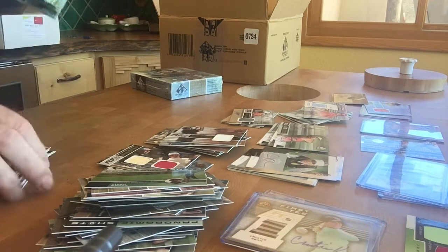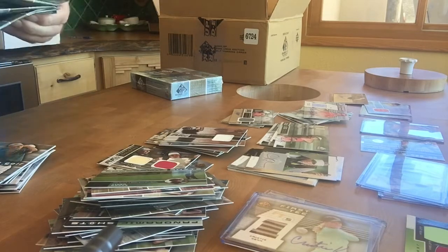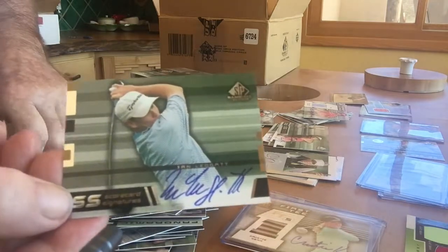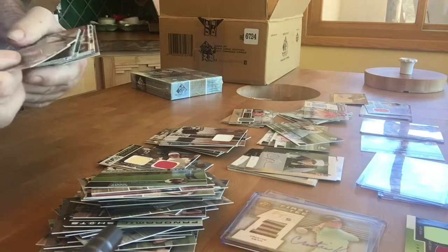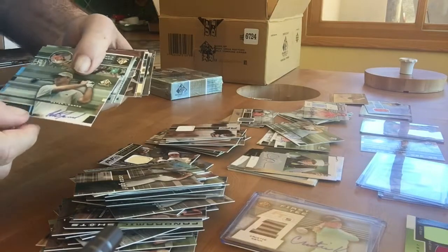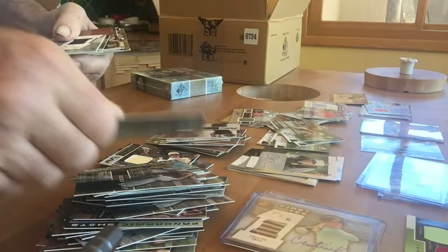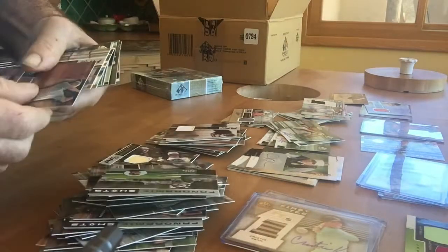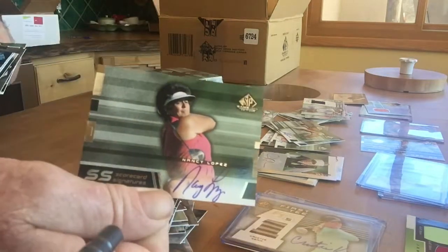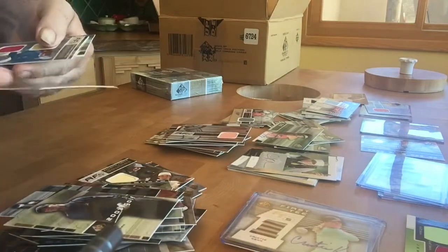On to box six. The last box of the half case. Gonna be sorely disappointed if there's not a Tiger in here. Be surprised, too, if there's not a Tiger in here, because we do not have what I would call a hit card for this half case. Not what I would call a hit card, anyway. Six of the half case, box 12 of the case. One more time.